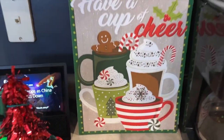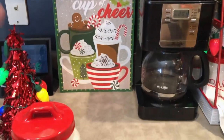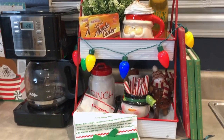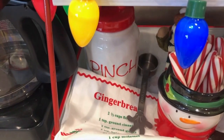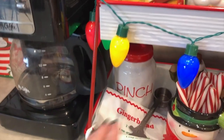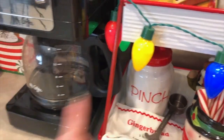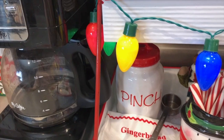And then I got this sign last year. I just thought I'd bring it out again because I like those colors out here. I did this one this year. I had this little gingerbread towel with a little recipe on it. My regular Mickey scoop that I use for the coffee. This pinch one I also got as a little set at the Dollar General. That one was, I think, $3.